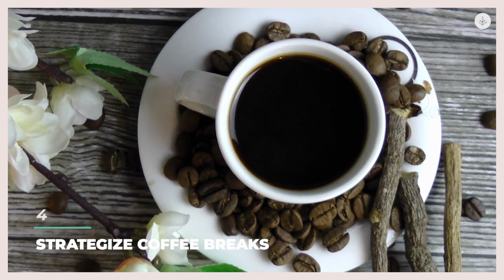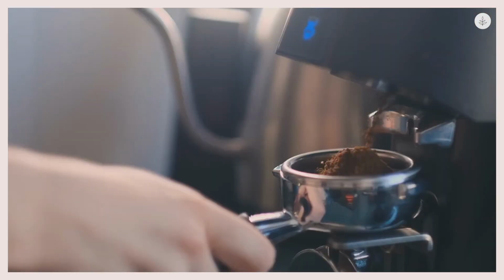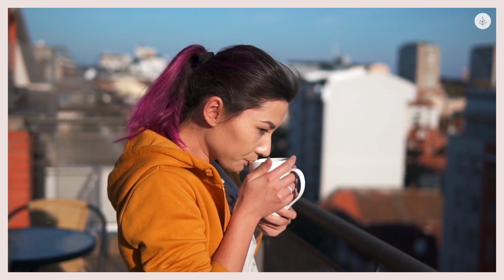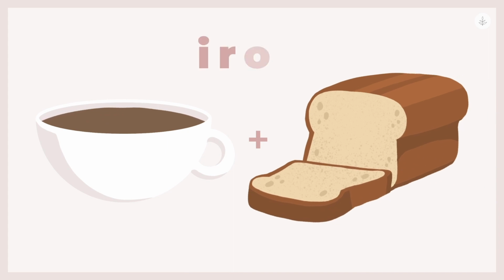Number 4. Boost iron intake by drinking coffee away from meals. While coffee is good for waking up in the morning, it's frankly not great for nutrient absorption, particularly when you have it with a meal. One study by the National Institute of Health found that drinking instant coffee with a meal containing bread reduced iron absorption by 60 to 90%. The stronger the coffee, the less iron absorbed.